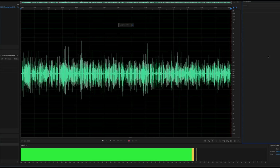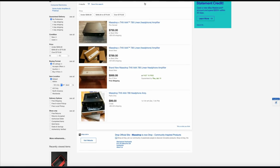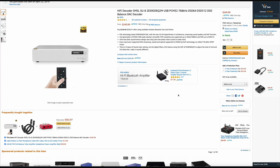what's the additional cost for a balanced DAC? Well, you can go online and search for balanced DACs. You'll get multiple listings. But the two that I see typically talked about are the Topping DX7S, but that's at $500, or the SMSL SU8, which is $250. This is the one that I have. This is the one that's feeding into the 789.